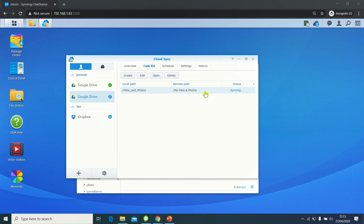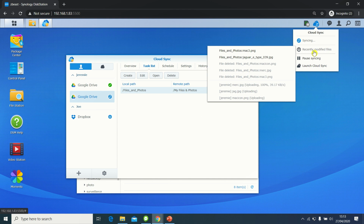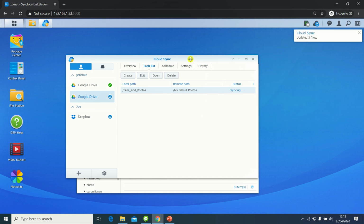So give it a few seconds. The internet's a little bit slow on this connection yet. We should be getting a notification now. Perfect. So 3 files have been updated to Google Drive.